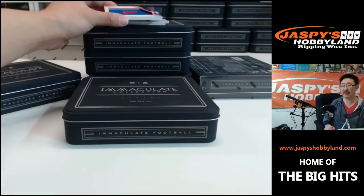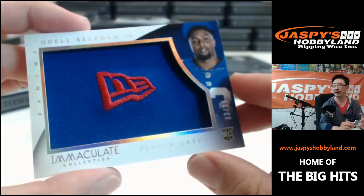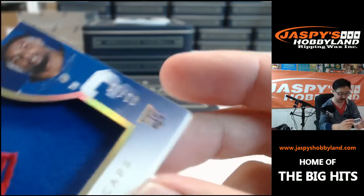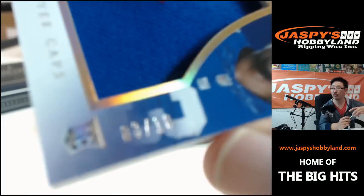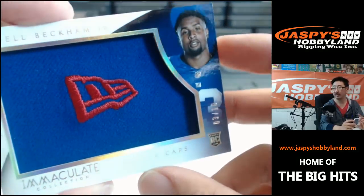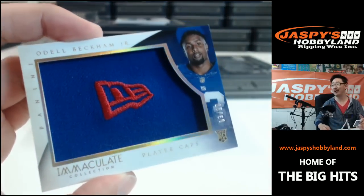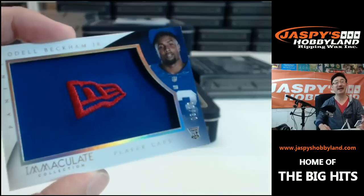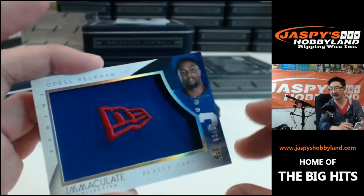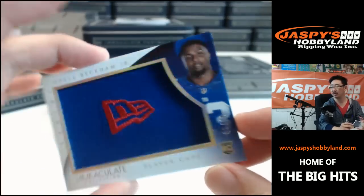Oh boy, there's going to be a train whistle for this. Odell Beckham Jr., New York Football Giants, player caps, New Era. 3 out of 10. There you go. Odell Beckham Jr., the ODB himself, taking a ride on the Big Hit Express here at Jaspy's Hobbyland. Woo-hoo! There it is. Can't stop, won't stop. New Era logo right there. Oh, solid.